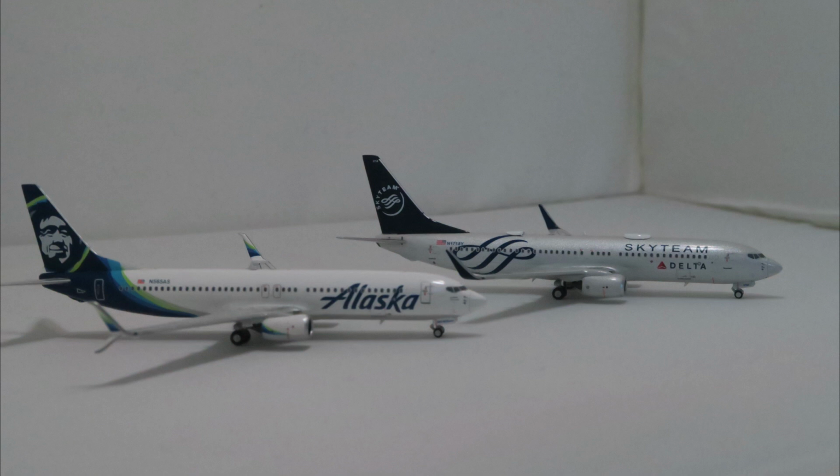But I think it just comes down to consistency of really well produced models. And I think NG just really shines in that area. They haven't really produced a poorly detailed model, I think. And for that reason, I think NG Models is going to have to take this round.